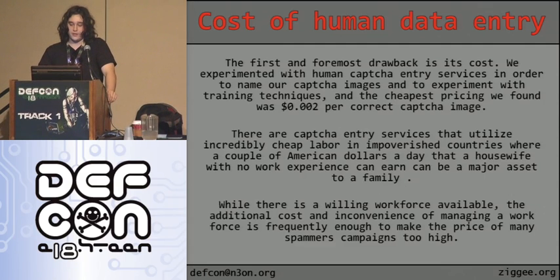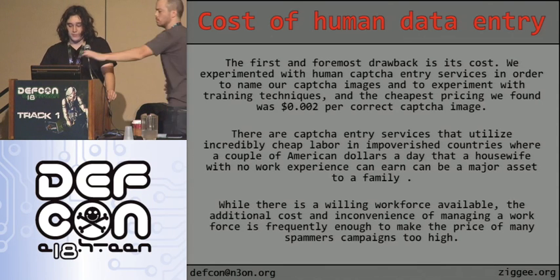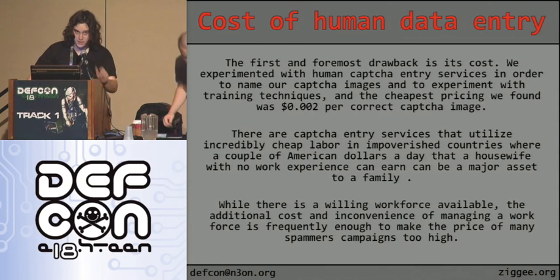We experimented with human CAPTCHA entry services in order to name our CAPTCHA images and to experiment with training techniques, and the cheapest pricing we found was about 1/5 of a cent per correct image. There are CAPTCHA entry services that utilize incredibly cheap labor in impoverished countries where a couple of American dollars a day that a housewife with no work experience can earn can be a major asset to their family. While there is a willing workforce available, the additional cost and inconvenience of managing a workforce is frequently enough to make the price of a spammer's campaign too high.